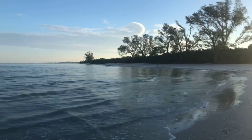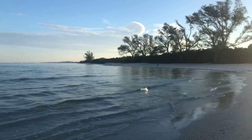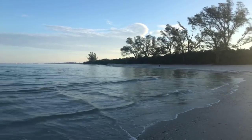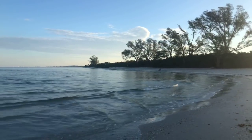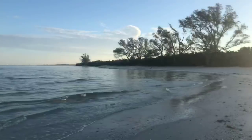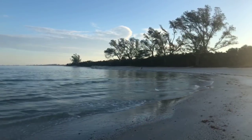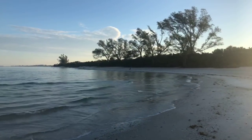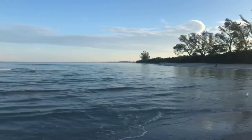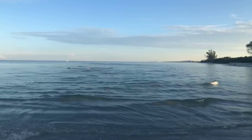Beautiful out here. Absolutely gorgeous. Definitely picture worthy, photo worthy right here. Bear with me. Take a look down to the south here, out into the Gulf.